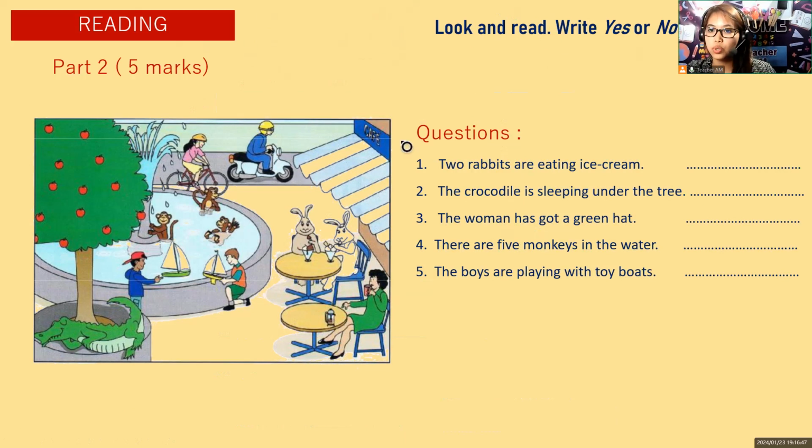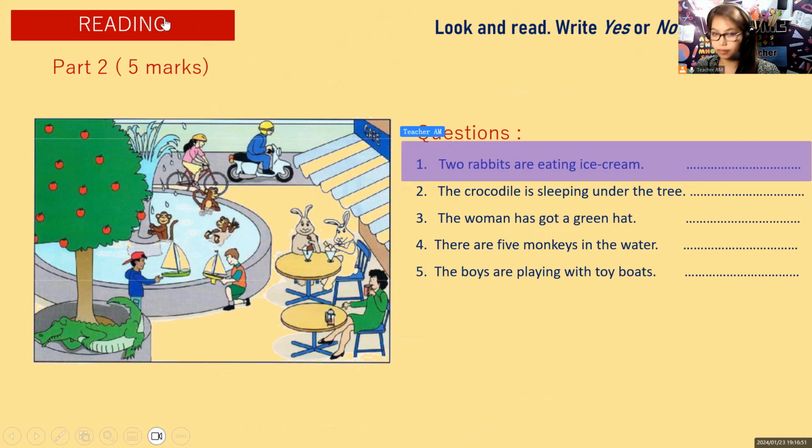Okay, now how about number one? Please read. Two rabbits are eating the ice cream. Nice. Two rabbits are eating ice cream. Is that yes or no? Yes. Okay, now please write yes. Yes. Okay.